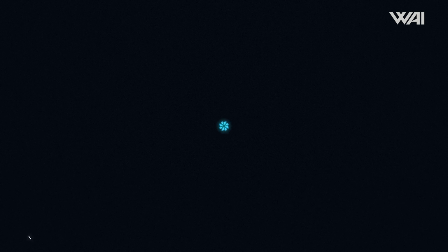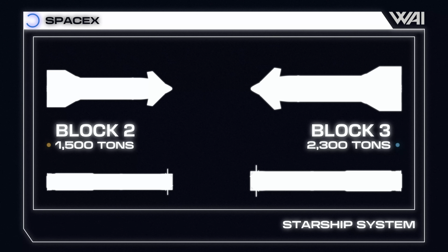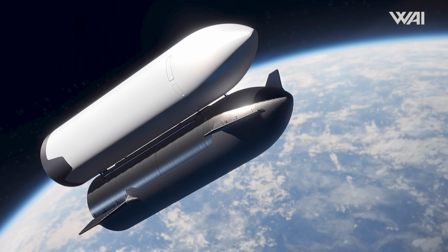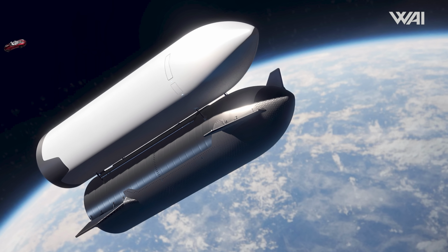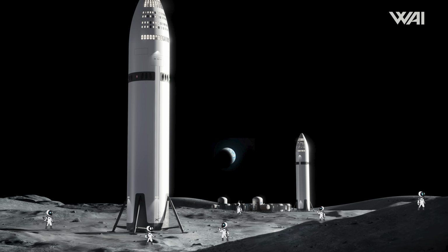Next up, if you want to run more engines, you need more fuel. And Block 3 has it in abundance. SpaceX is ramping up the fuel capacity significantly from 1500 tons on Block 2 to 2300 tons on Block 3. This increase allows for longer missions, more fuel for in-space maneuvers, or carrying additional payload mass. It aligns with SpaceX's strategy of in-space refueling, crucial for Mars missions, and supports the vehicle's reusability by ensuring sufficient reserves for multiple uses.